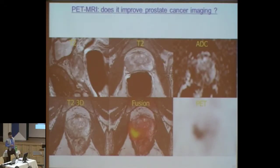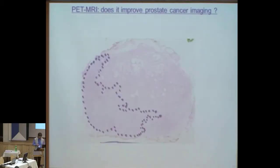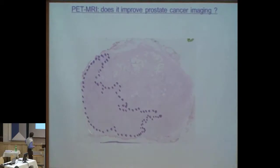And he was so young that we went for aggressive treatment. He had radical prostatectomy and extensive lymph node dissection, and thanks to the PET MRI, we knew exactly in which area we had to be very careful for the nodes. So it did help for the tactics. This is the final histology with this huge tumor here, fortunately just margin negative.